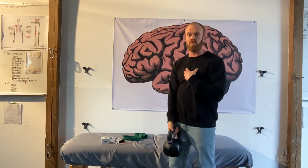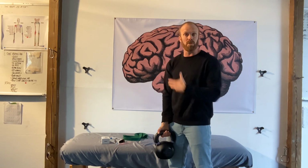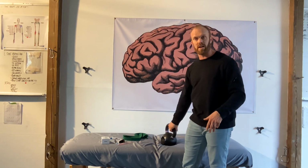So it's awesome for generating strength and torque through the spine in a healthy, natural way, through the shoulder, through the hip as well, where a lot of our movement, again, comes from and initiates from. So kettlebells are awesome for that reason.